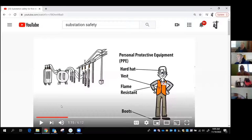If you've got to go into a substation, first of all, you're going to call your dispatcher and let them know you're going into the sub. Second of all, you have to have all that PPE to go in. You've got to have flame retardant clothing, a hard hat, and a vest. Well, you don't have to have the vest, but some companies require it. Boots. Some may require rubber gloves, leather gloves, but that's basically what you have to have to go into a substation.